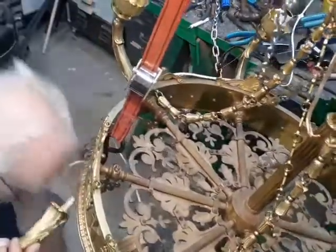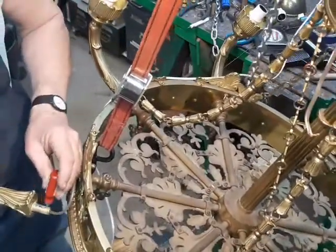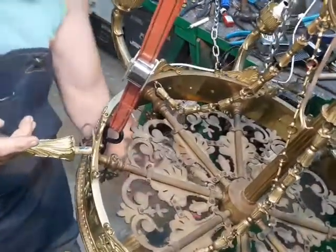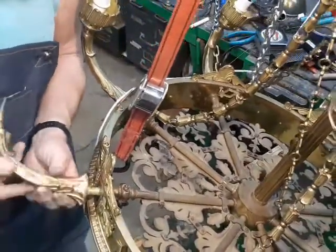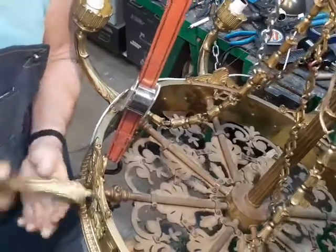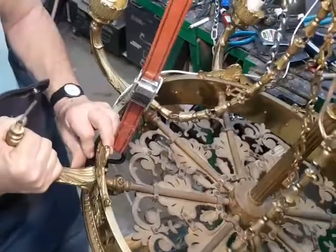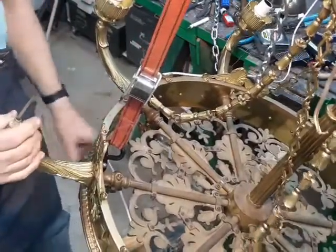Now, I install the arm with a nice bit of blue thread lock, because this piece has to be pointed straight up when it's done. And that might not be the tightest position. I can screw it in like this. So coming up, there we go. And that will work. And I can be pretty confident that it's not going to come loose.